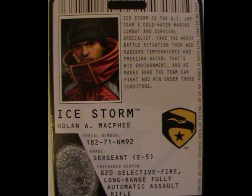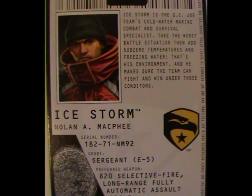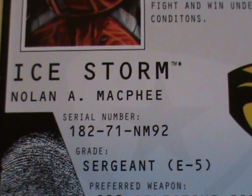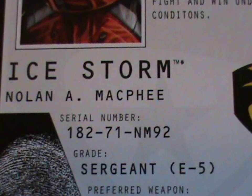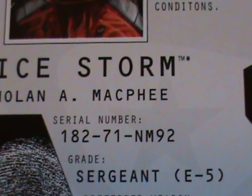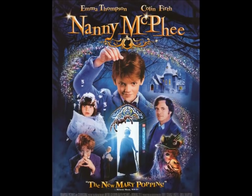It says he's a cold weather marine combat and survival specialist, and he's really in his element in cold weather. Yeah, nothing earth-shattering there. The only thing I like to note is that his real name is Lola McGee. McGee. Yes, I know that's a real name, but to my inner child, that's still hilarious.